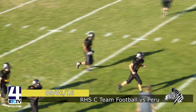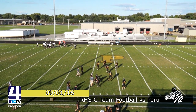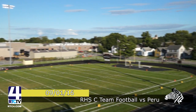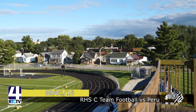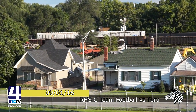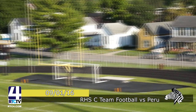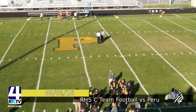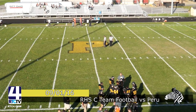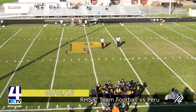Jake Steele with that two-point conversion for the Tigers. It's going to give them an 8-0 lead on the Zebras here with 4:44 to go in the first half, or excuse me, the first quarter. Beautiful night out here in Peru as we prepare for this kickoff. See a nice train in the background. Giving the boys a little bit of extra time here for water, hydrate. Have the kickoff here in just a moment.